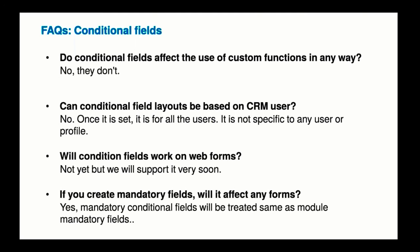And will conditional fields work on web forms? We know this is a really important feature. We know it can be very, very useful. Not right now, but that said, we have already begun working on it, and you can see some updates on this soon.